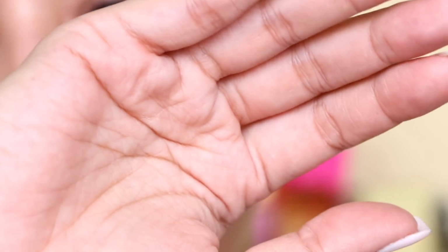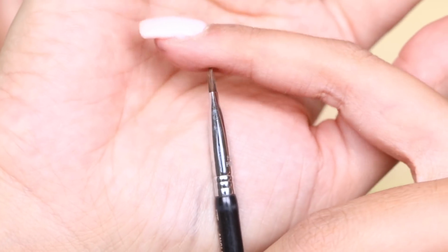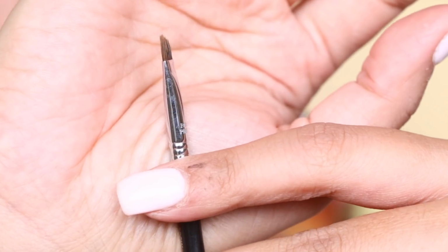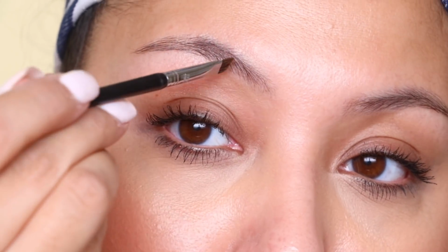And then I also use the Sigma one. I like this one because look how thin it is, so it's really, really precise. So this one I usually go for a ton of the time. I mean, I do love all the brushes, but I just love how thin Sigma's is just because you can get so precise.